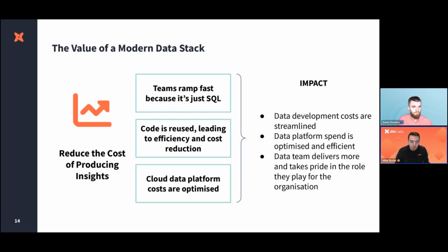And finally, they wanted to reduce the cost of producing insights, right? Every time they tried to produce insights, there was engineering overhead, there was, of course, infrastructure overhead. They might need to add new warehouses on an on-prem architecture that is expensive. So teams ramping fast because it's just SQL is an obvious impact there. You don't need to teach people Spark or Python or whatever it might be to try and get involved. Ramping up a new data engineering person is a lot harder than ramping up a SQL analyst at the end of the day. Code is reusable.